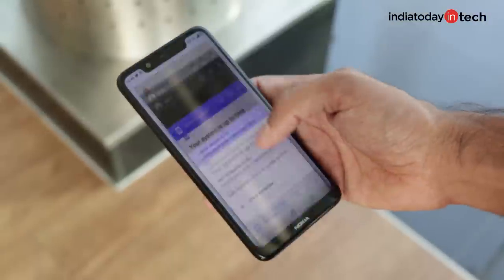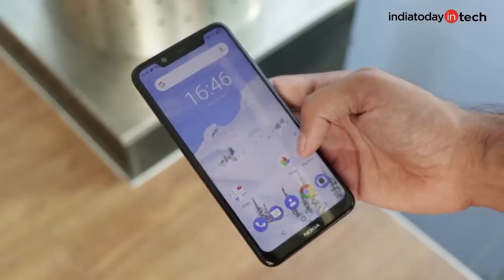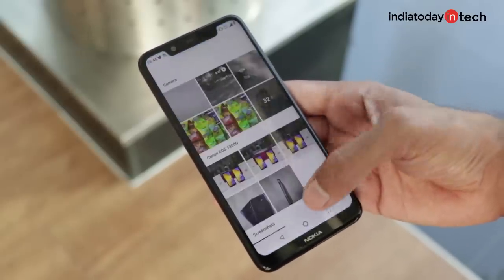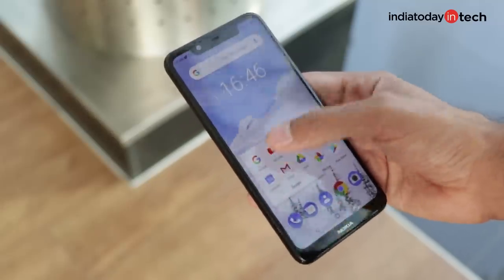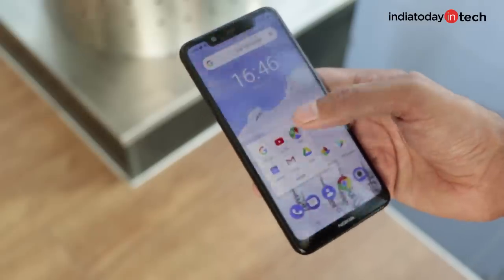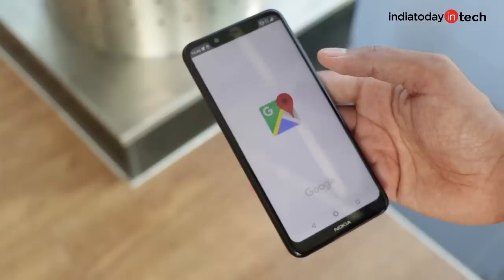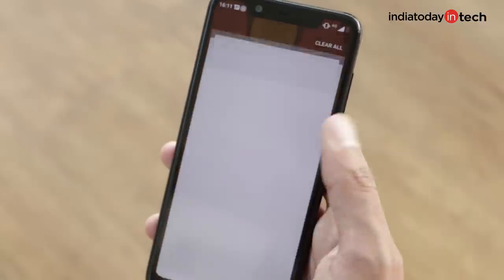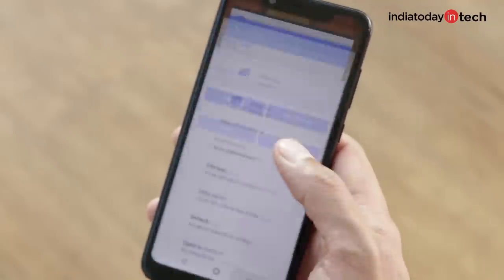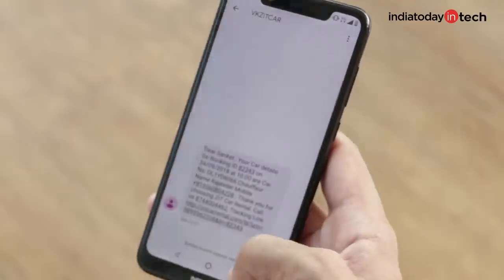As far as the speed is concerned, we didn't really find any big difference if we compared with the Nokia 6.1 Plus. The chipset it runs is a Helio P60 paired to 3GB of RAM and 32GB of storage. But it's not really a downgrade in terms of the overall performance. The apps run smooth, they open quite fast, and even the multitasking is pretty smooth on the device. So if you were to compare with other Snapdragon 636 based smartphones in the same price segment, you'll see that there is no major difference in the performance.